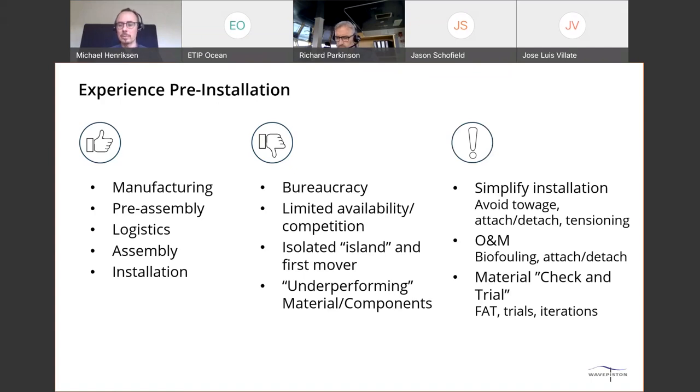So, what will we do? Well, right now we are simplifying the installation, so we avoid, or minimize, our towage, so we're not depending on getting approvals or all these things. We can attach and detach every single energy collector, so it's easy to install, but also for operation and maintenance later. And then the tensioning system will be done at surface level, to make it easier and also to better see what is happening.